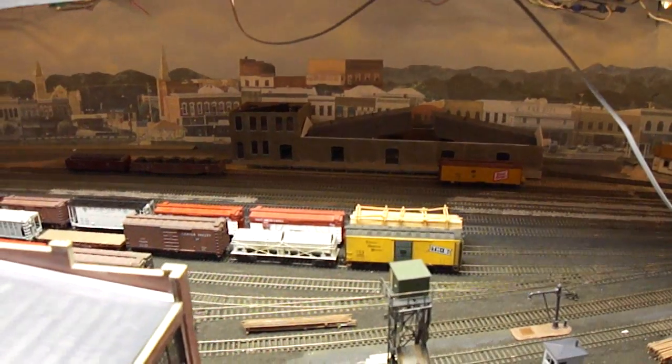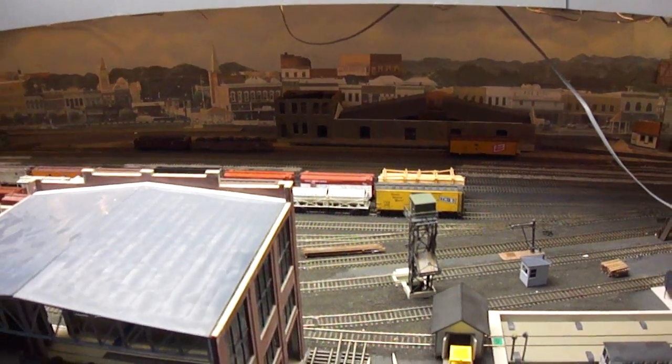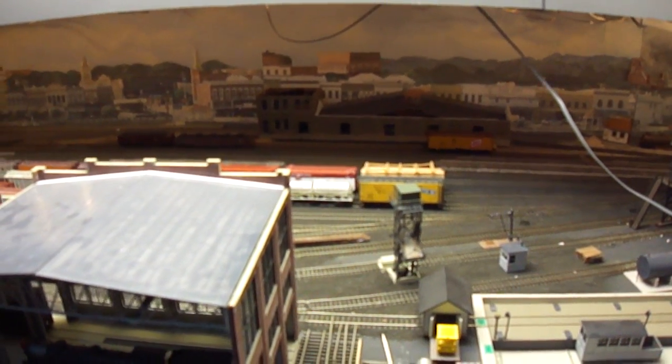Are you going to use magnetic couplers back there? It's quite a distance from the front. Well, we can get in from the right-hand side, actually. Okay, so it's a delayed uncoupling kind of thing that you do. Yeah. Okay.